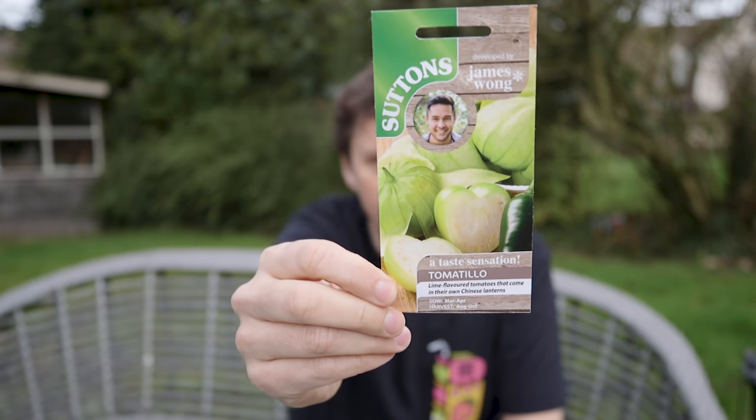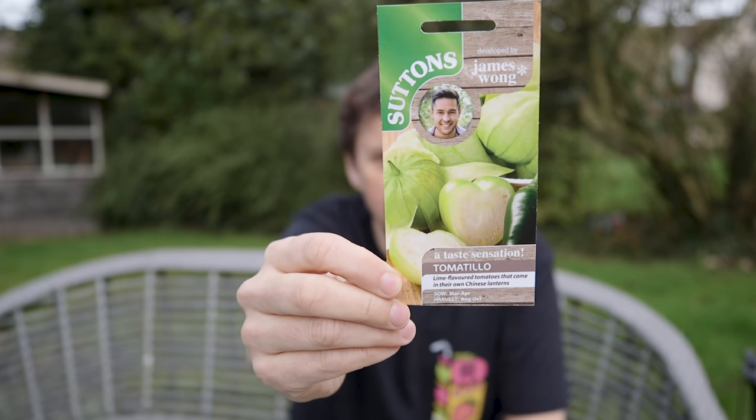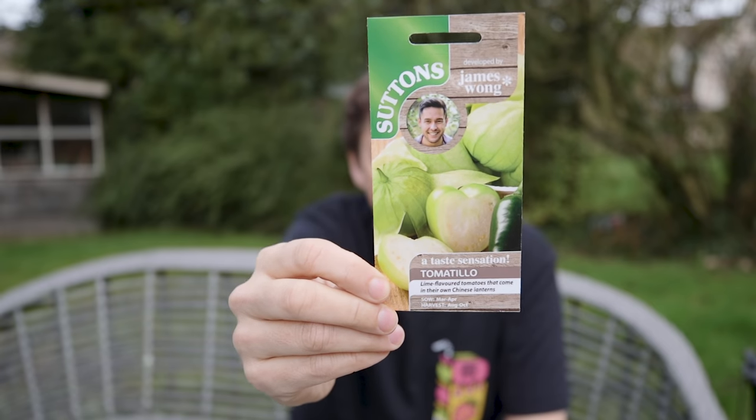And one of these things is tomatillo. These are basically a bit like tomatoes, but this is a bit limey as well. I don't know if you've ever seen them.